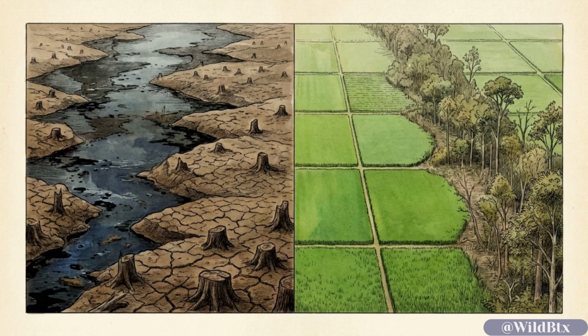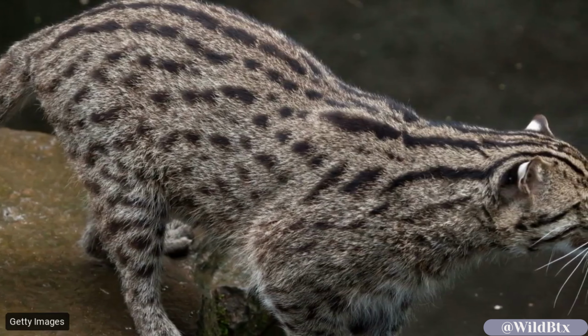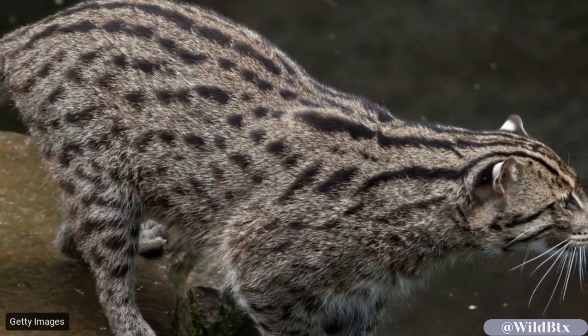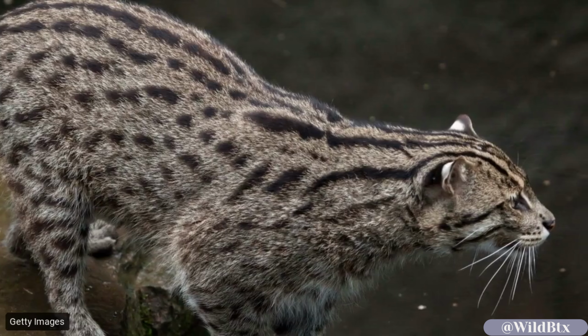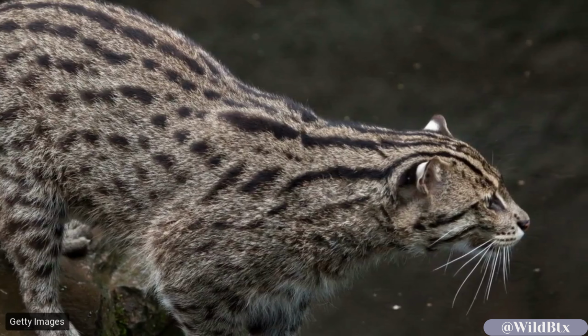Rapid agricultural development, industrial pollution, and human encroachment are systematically draining the specialized mangrove forests these cats require to survive. Protecting these marshes preserves the infrastructure for the fishing cat survival strategy. Without these flooded forests, this 11 million-year-old lineage has no other environment to occupy.